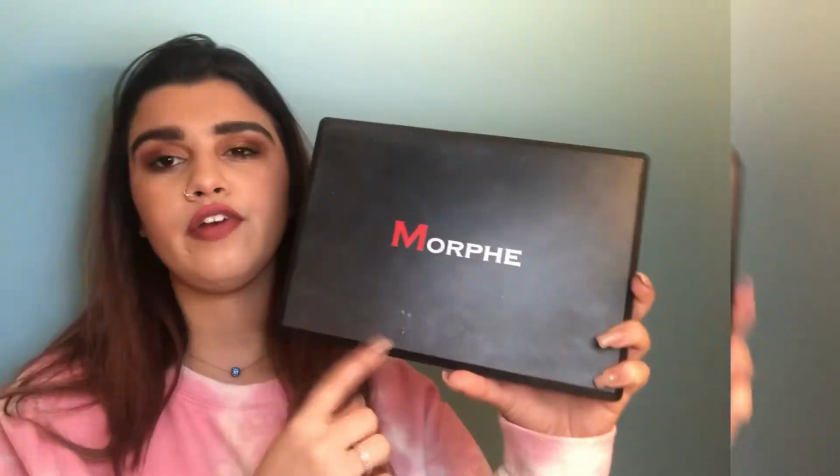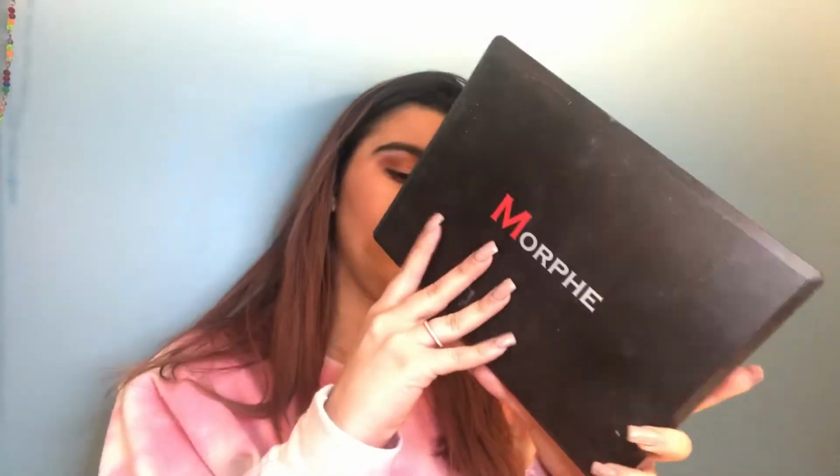I'm going to show you my first 2 palettes I ever got before I even really got into makeup. So this one is the 350M palette, and this is all mattes. When you open it up, this does look really cheap, and I honestly thought when I first bought this, this better not be cheap, these better be good quality. But they did upgrade their packaging. Their packaging is beautiful, but they still don't have mirrors.